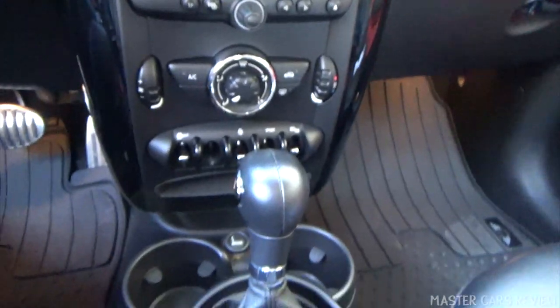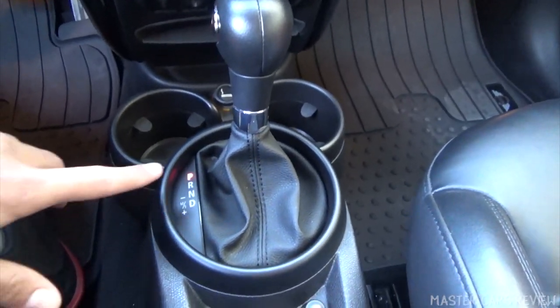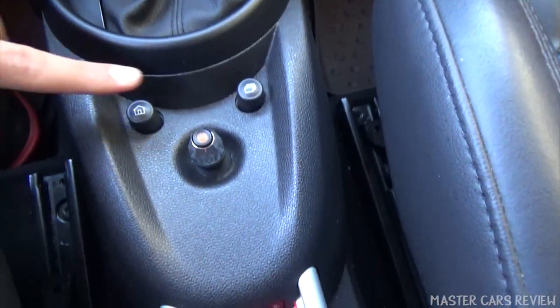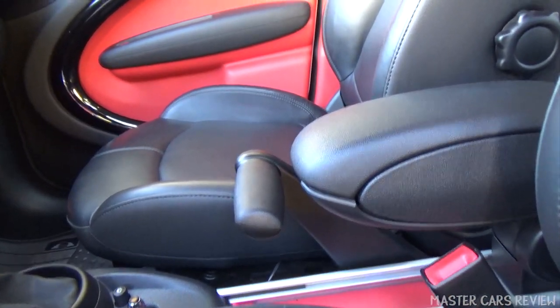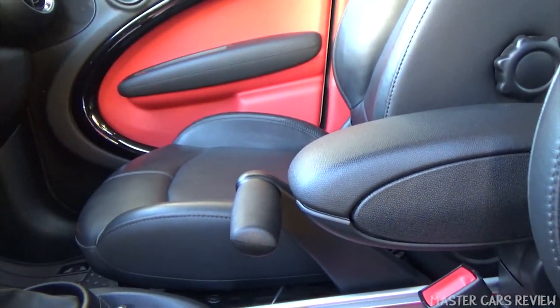Now coming on to the gear shifter, you have this 6-speed Steptronic transmission, which is very responsive, which you can use also with the paddles. And coming on right here, you have your controls for the infotainment screen. Now, because it's a Mini, you don't have your casual handbrake. You have this handle which goes up and down, and it's a bit weird, but it's okay, it's a Mini.